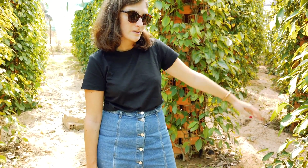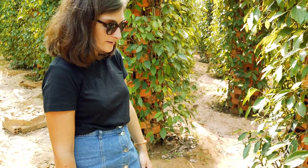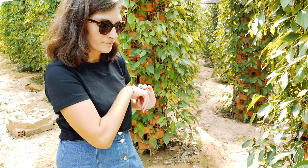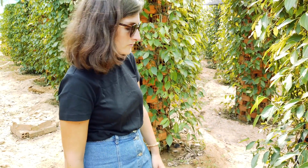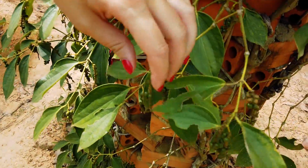But it's not efficient here because you need to know Kampot pepper is only organic. So we can't give the ground more than water. So six plants is too much. We can see there is not a lot of pepper inside.